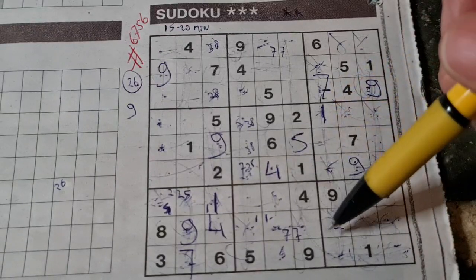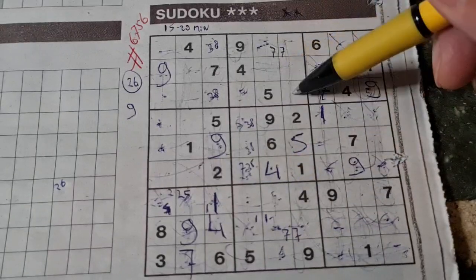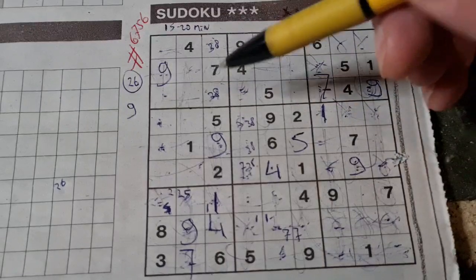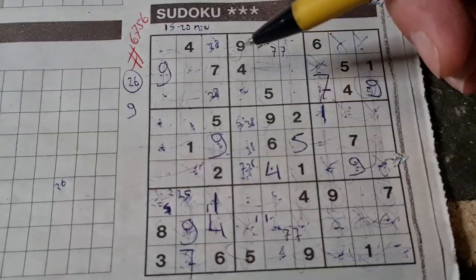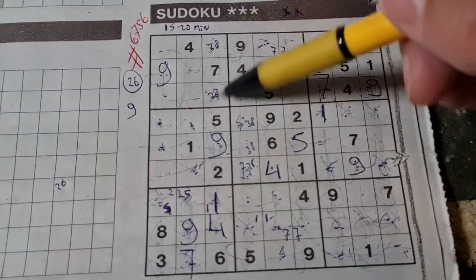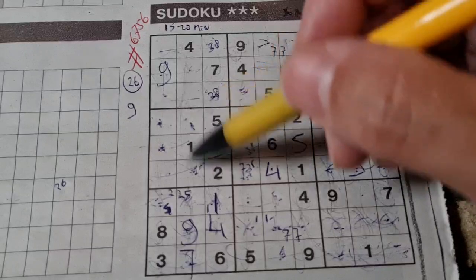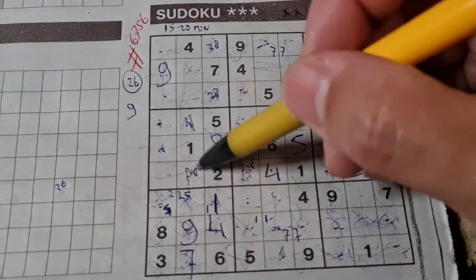Six, six, six. All right. Need an 8 here. And I need a 3 here. Yeah. 3 and 8. We have a pair. 3 and 8 in this column, first column. 3 and 8 in the third column, so the column between, the second column, only two places left for the 3 and 8 goes in those two boxes as a pair. 3 and 8.